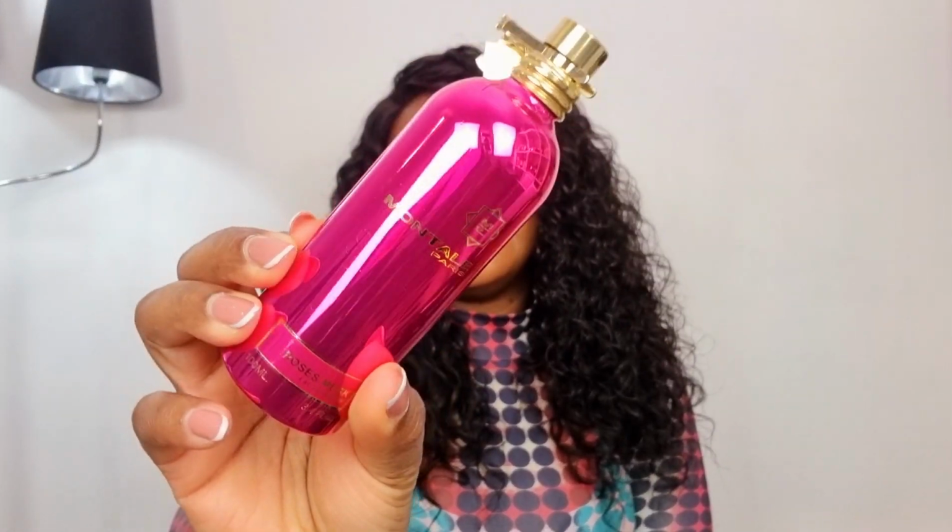So once again, this is Gold by Commodity. The next perfume on my list is Rose Musk by Montale. Now these perfumes to me, they are so cheap. Like I got mine for like £60 on Notino, and this is 100 ml. £60, 100 ml, like you just can't go wrong. This is a very rosy, synthetic smelling perfume.